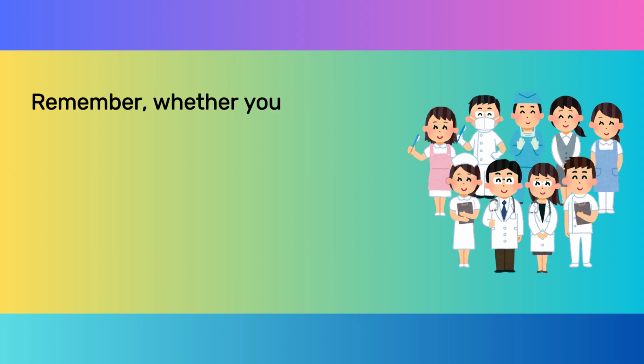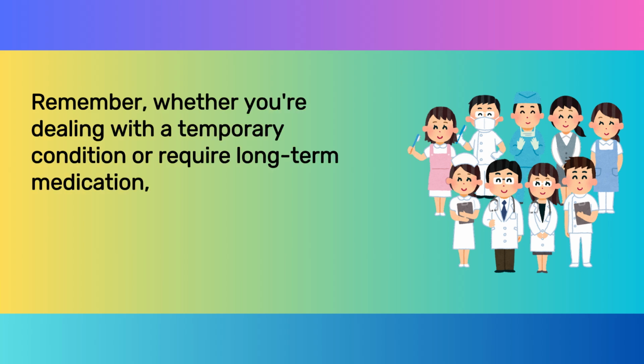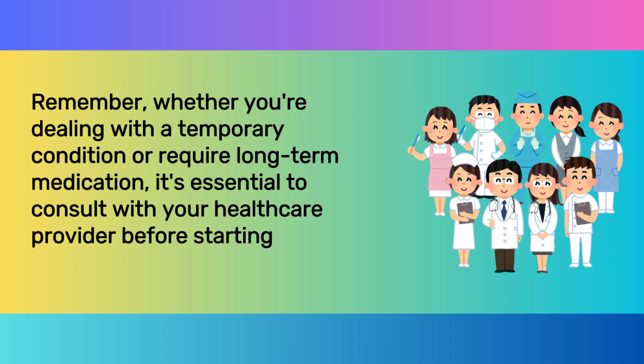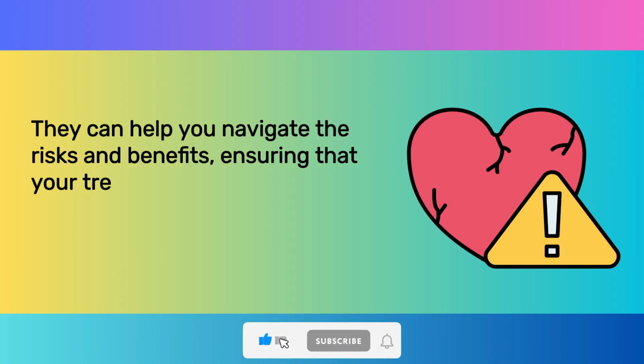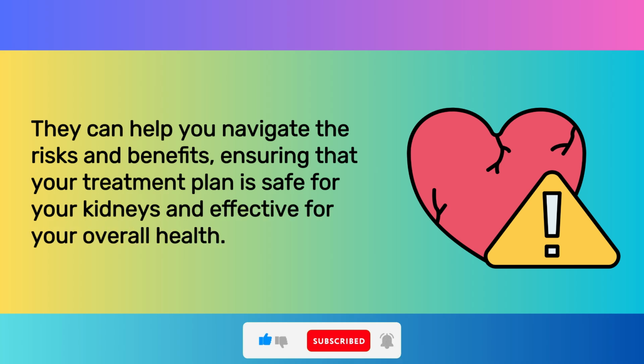Remember, whether you're dealing with a temporary condition or require long-term medication, it's essential to consult with your healthcare provider before starting or stopping any medication. They can help you navigate the risks and benefits, ensuring that your treatment plan is safe for your kidneys and effective for your overall health.